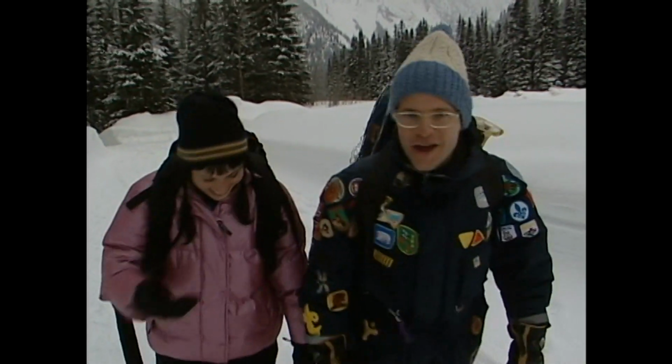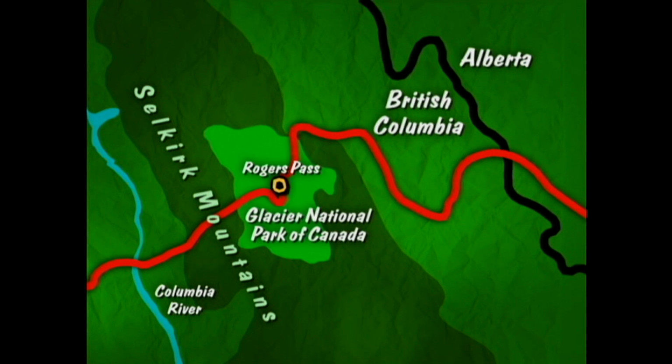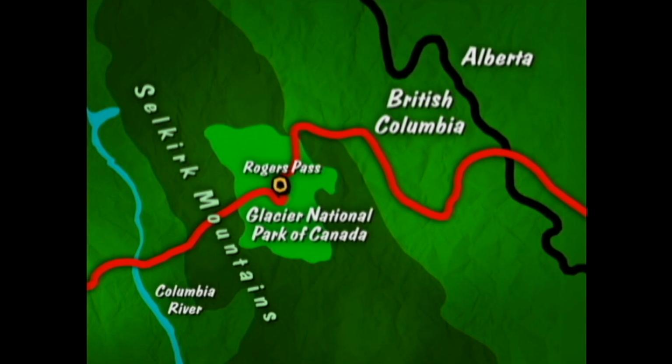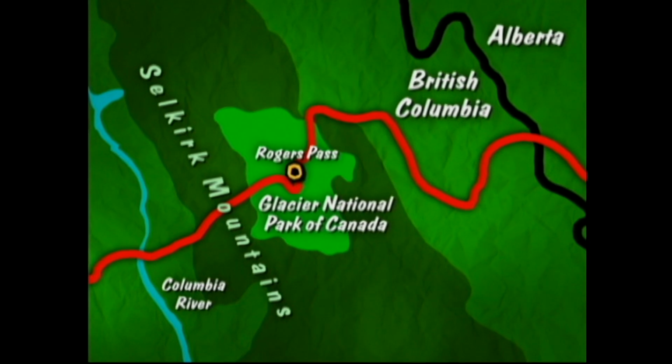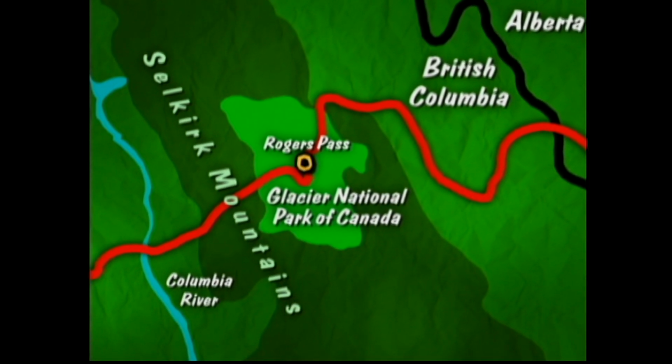We are in an area of British Columbia known as the Columbia Mountain Range. Now, these mountains run alongside the more famous Rocky Mountains of Canada. We are traveling through the range's Selkirk Mountains following Rogers Pass. Rogers Pass is in the southeastern part of British Columbia, about 140 kilometers from the border with the province of Alberta. It's located within Glacier National Park, which has some of the highest occurrences of avalanches in the world.